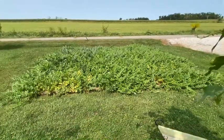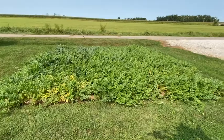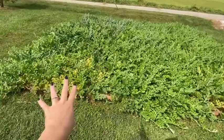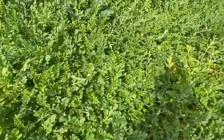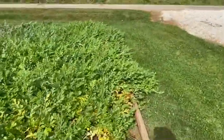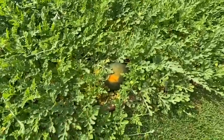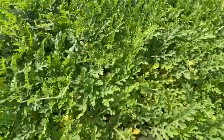Now, this melon patch. I think I talked about this melon patch in the good, the bad, and the ugly video. And look at it now. Some of it still has some disease to it, but there are some blossoms happening. There is a big melon over here that I've been keeping my eye on. I'm gonna pick him here in a few minutes and take him in the house because he's pretty decent size.